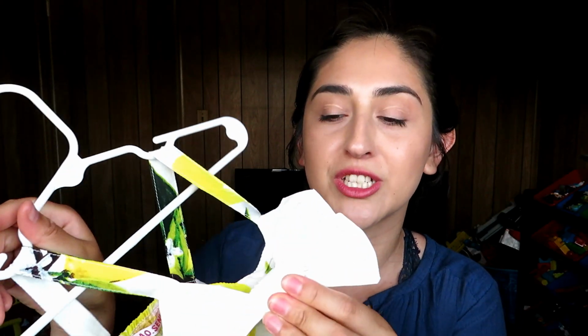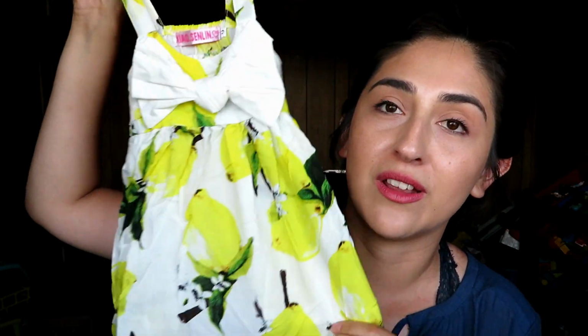I like the print. I just don't like that it took so long to arrive. It doesn't have a second layer, and the bow has thicker material. Like, I wouldn't mind if the material of this bow was either on a headband or the second layer of the dress, but they put more emphasis on the bow than the actual dress, if you guys know what I'm talking about.